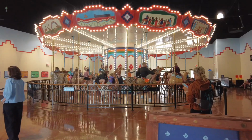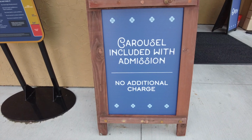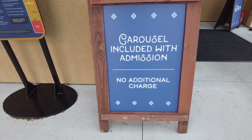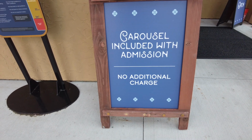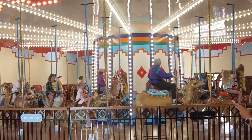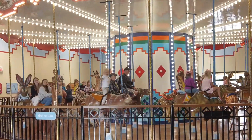They have a beautiful carousel full of all types of animals. So some things are an extra charge, some things are included with your admission ticket, and the carousel is no extra charge. So come in and have a ride. Choose an elephant, choose a camel, choose whatever you want.